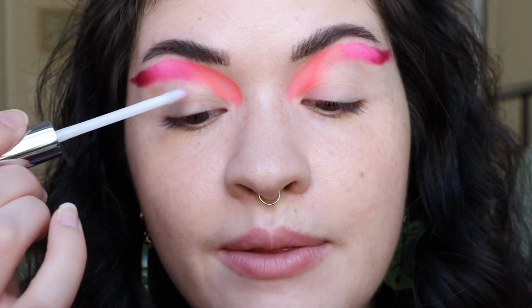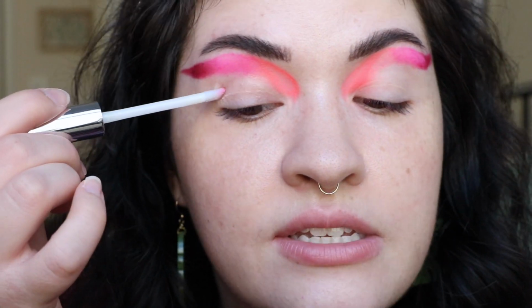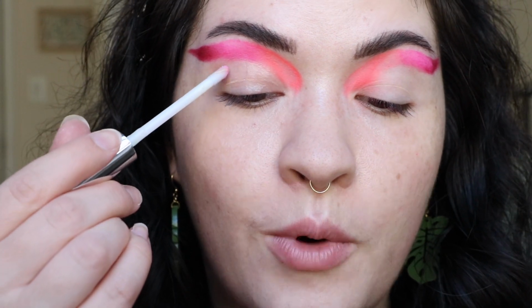I am going in with my Pixie Epoxy right now, which is my glitter primer. I wouldn't use this on my whole eye for mattes just because I feel like this is too sticky. I'm not sure how it would work with mattes, but I love the way it works with glitter. And I'm just doing a little fake cut crease here like I like to do. It's really just putting glitter glue wherever I want it to look cut.